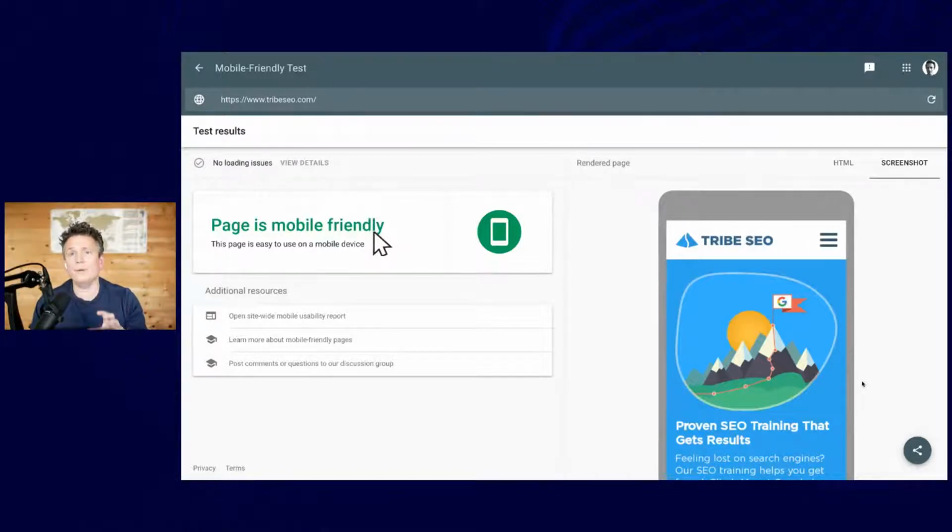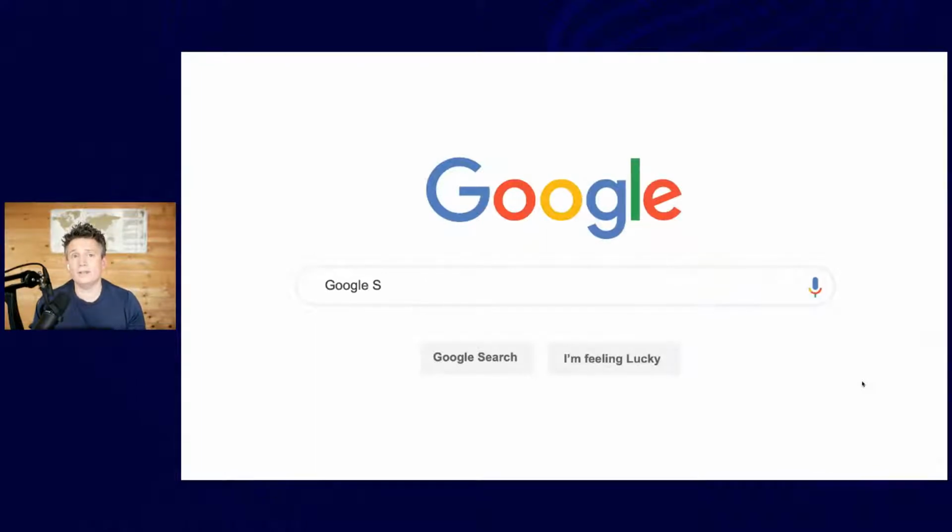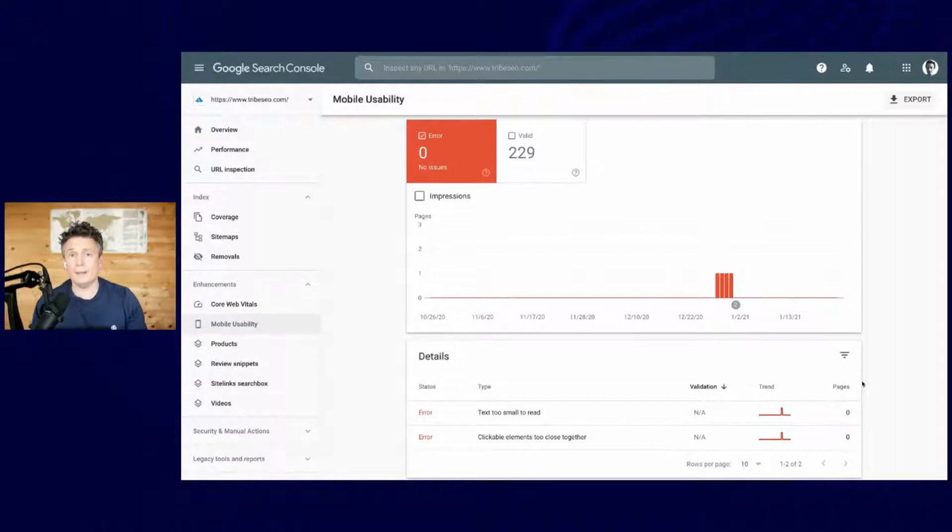But this tool only checks one page at a time. If you want to check your whole website, then you can use Google Search Console's mobile usability report. Now, if you haven't used Google Search Console, it's a great tool. It's free. You do have to sort of prove to Google that you have access to your website, but you get a lot of data and insights from this tool. And one of them will tell you for your whole website, how many pages are valid from a mobile usability perspective, and whether you've got any errors. So if you do have some errors, it might be things like the text is too small to be seen from a mobile device, or that the clickable elements are too close together. Google will tell you what pages are affected, and then you can kind of work out what improvements you need to do to improve things.